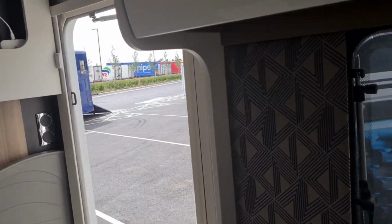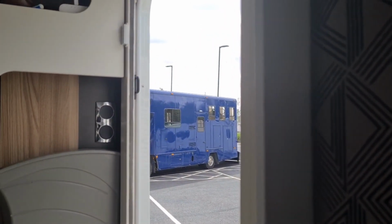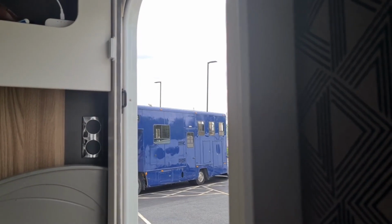Still here, still waiting for the RAC to turn up. And then this lady here, her horse box, the clutch is gone. They've got a pony and they're on the way to Melbourne. And they've got to wait for parts. So it could be worse. I could have a horse on board.